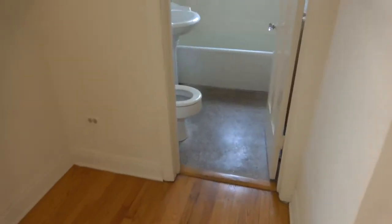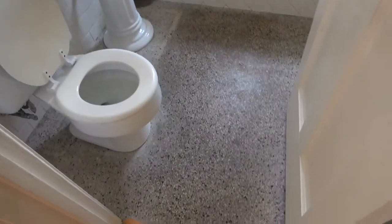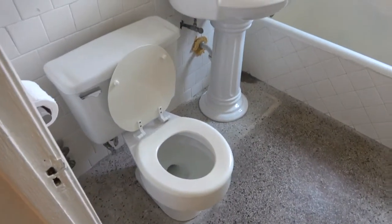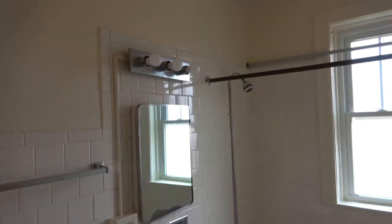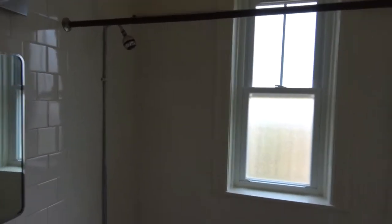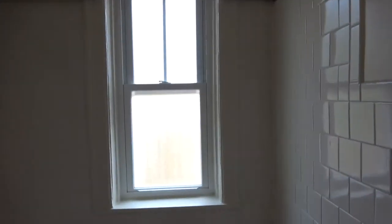Then, as we come around the corner in the bedroom, we get our first look at the bath. Bath is nice and clean. You've got a terrazzo floor, tank toilet, nice pedestal sink, bigger than many. Medicine cabinet, light fixture. Shower head's probably about 6'2". Again, we have new windows. These are frosted, so very private, but also very open, so you can keep the bath clean. Basically, by keeping it dry, you keep it nice and clean. Tiles are in great shape, as is the tub, which I will show you.